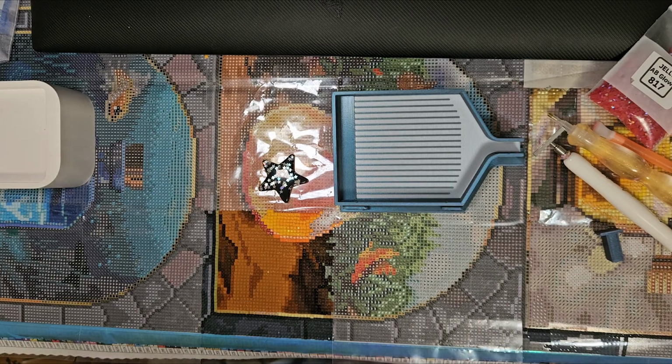I am not seeing this color. I don't know where it is. Oh well, I'll pick another color and then I'll go look for it later.